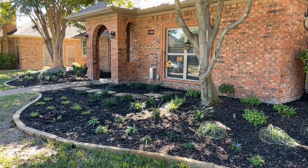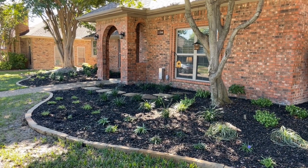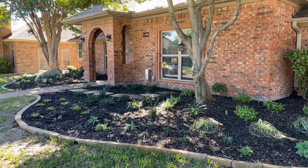Well, hi, this is Ken with Village Green, and today I wanted to show you a very special landscape. This is my own. This is actually at my place, and I asked David Daigle to do the design for me a couple of years ago, and we finally got the chance to install it.